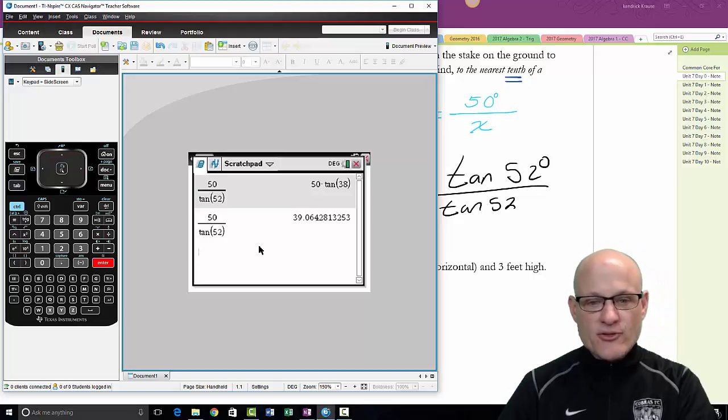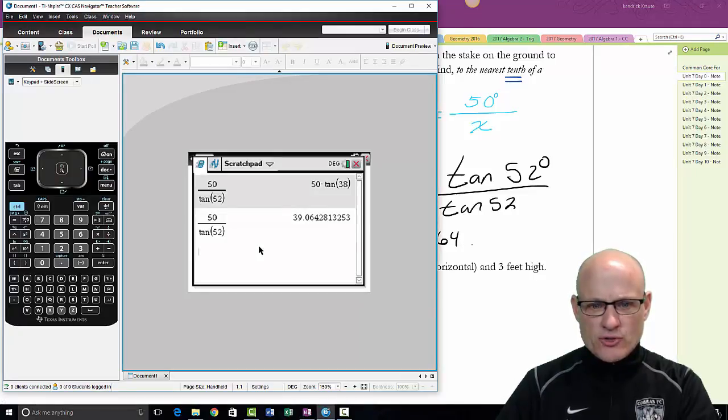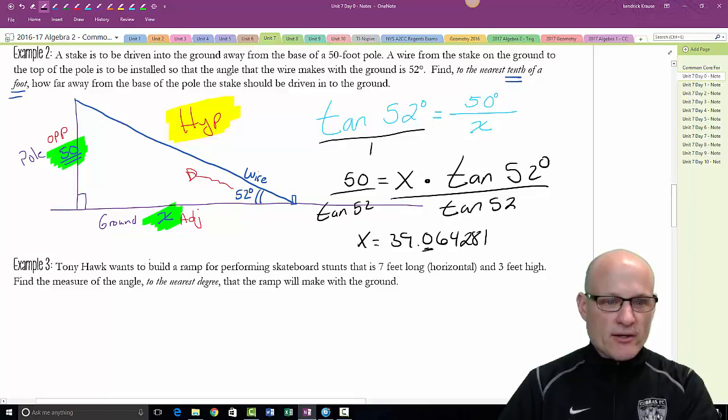All right, so the answer is 39.064. I like to put 3 decimals, or 6 decimals. 39.064281. And they said round to the tenths place, so x equals 39.1 feet.